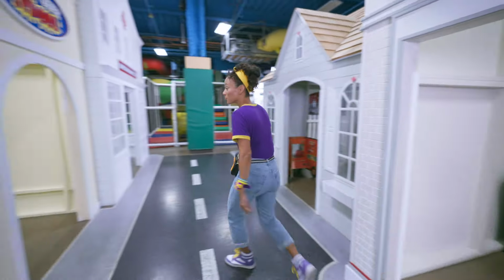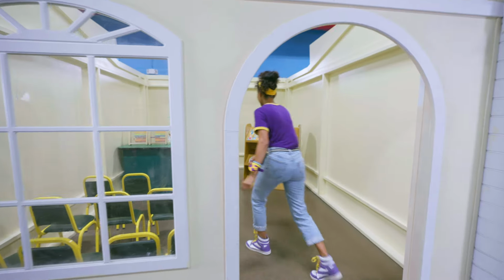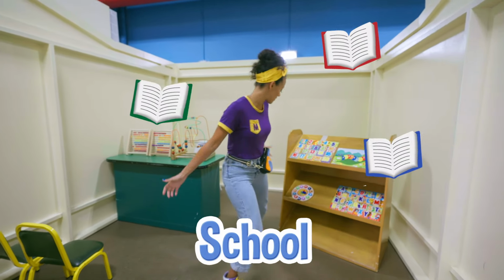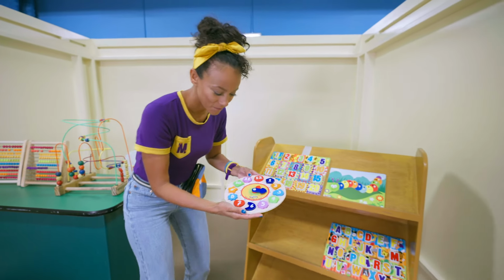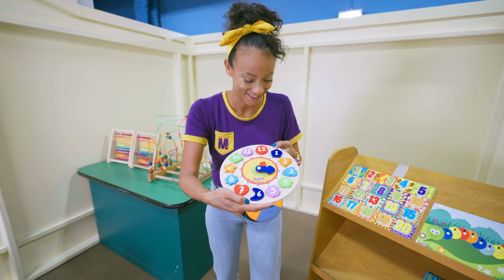Hey, this looks super fun. Oh, come in here. We could imagine that we're in school. Whoa, a clock. So colorful. Will you count with me? Okay.